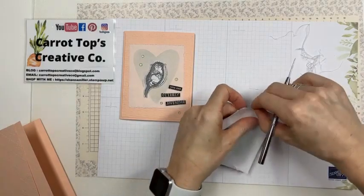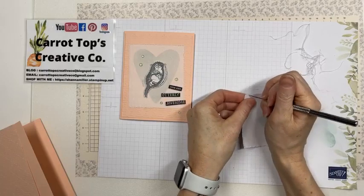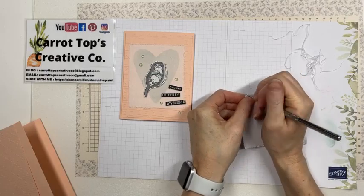This will take me 1 second. This card is quick and easy. It's just this part that takes a couple seconds here. So we'll chat as I do this.